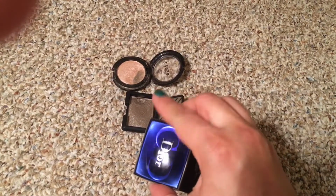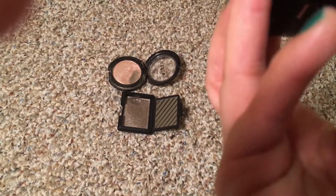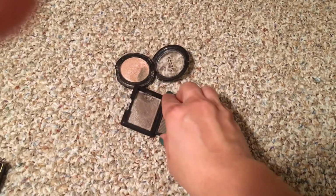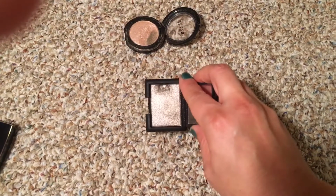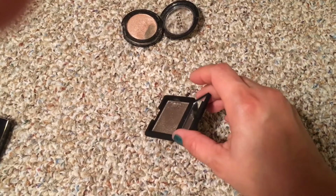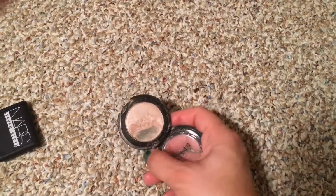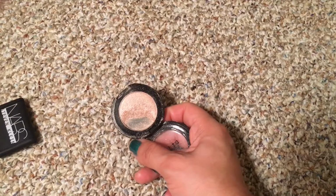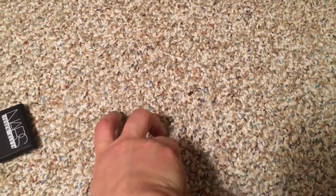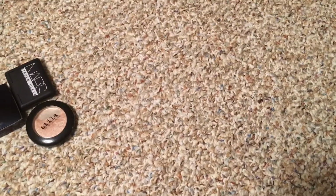This one is the Dior in, what is this? Where's the name on this? Gold Touch, sorry. So I'd like to make more of a dent on this single eyeshadow. And then this one is NARS's Stud, and I've made a little bit of a dent on this one, but I want to go ahead and try to use a little bit more of this product. And then this one I have been working on since last year. This is Stila's Kitten. So I want to see if I can try to put more of a dent in this eyeshadow as well. So those are the three single eyeshadows that I want to use up or make more of a dent in.